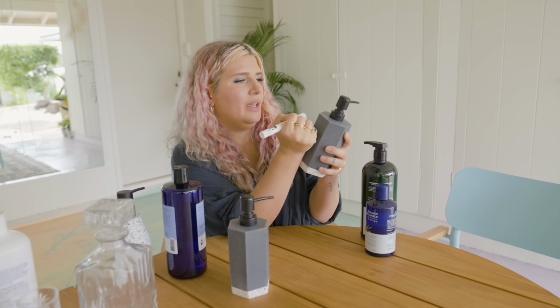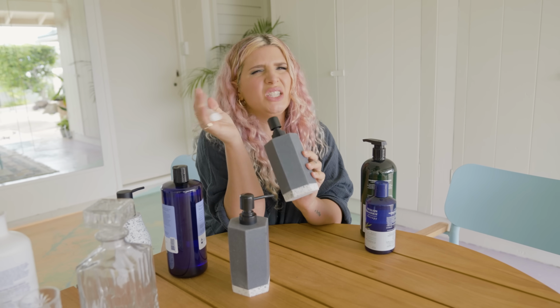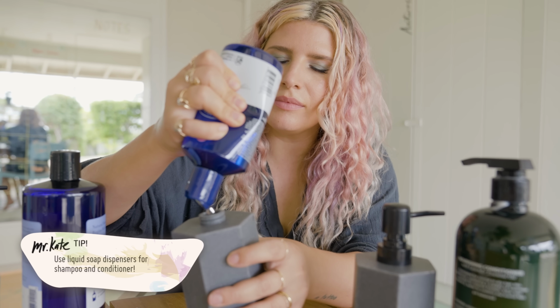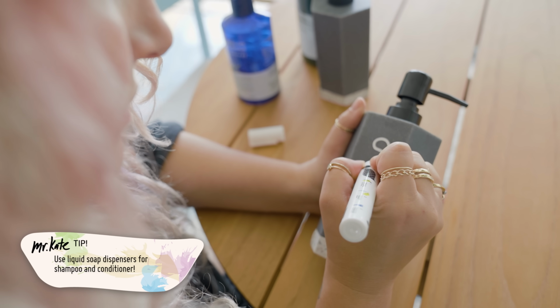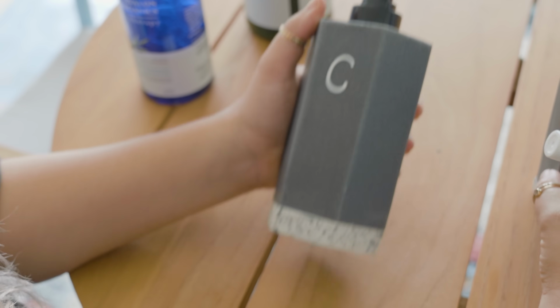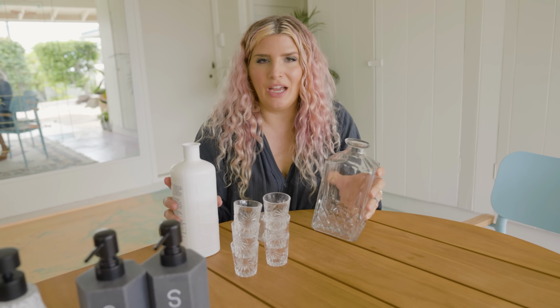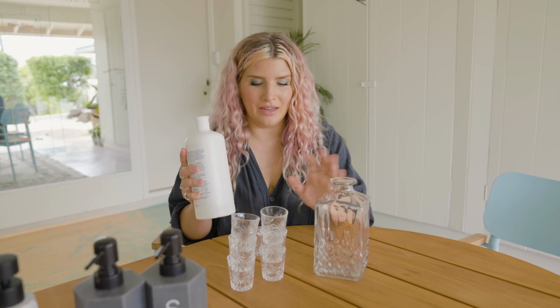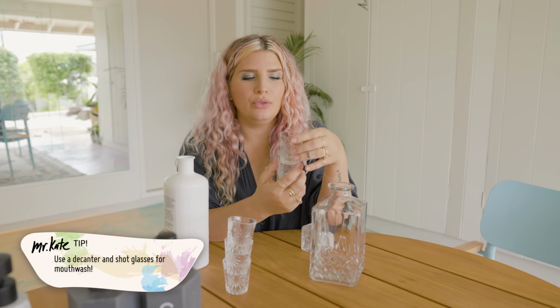I'm just gonna write like cute like shampoo, or maybe I'll just do like an S and a C, maybe that's chicer. Okay, so tip number two, basically you take a decanter and put mouthwash in the decanter. I think that's super chic. And then I also got these little cute, very inexpensive shot glasses. So like a little stack of those nearby.